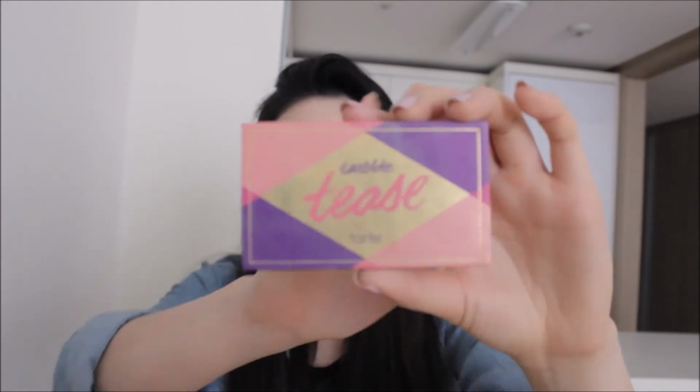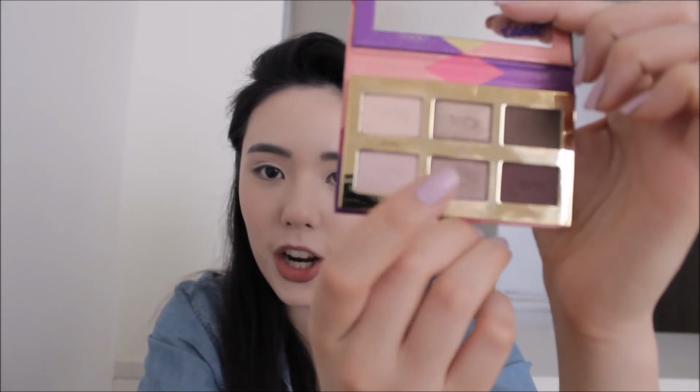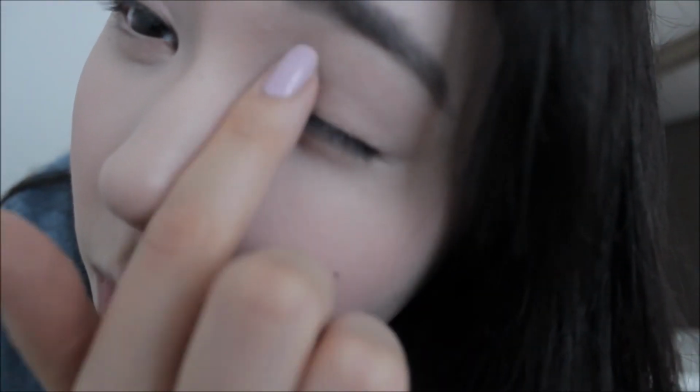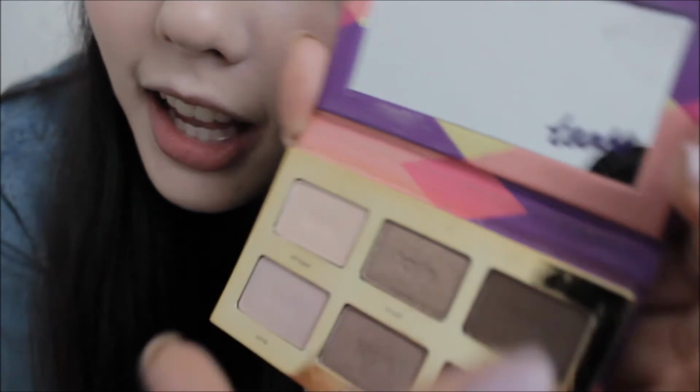Alright, now we're going to finish up the eyes. I like to use this little Tarte palette, looks like this, and then I use the color First Kiss right here. Just tap it and then I just follow my eye. Then maybe blend it in a little. Next, I like to use this color called Heartbreaker. Then I just lightly follow my eyelid, just to give it a little powdered eyeliner look.